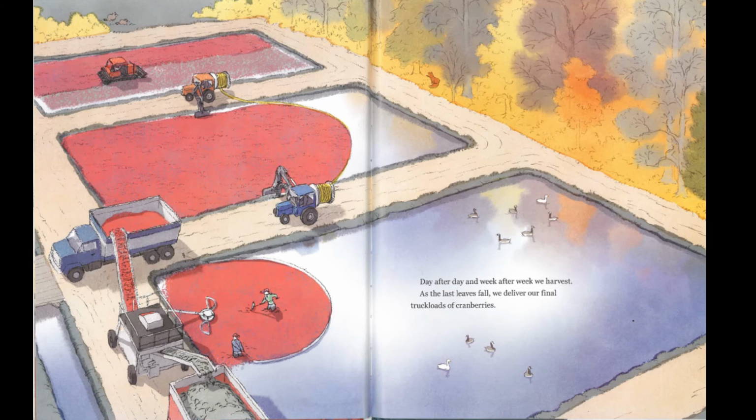Day after day and week after week, we harvest. As the last leaves fall, we deliver our final truckloads of cranberries. So do you see all these beds of cranberries? It looks like they've boomed them all into a pot here, and they're halfway here, and they're just starting over here.